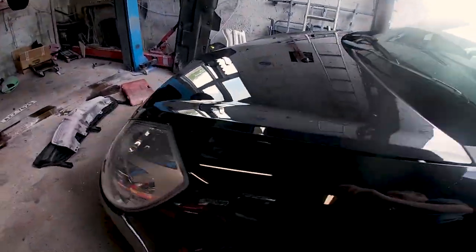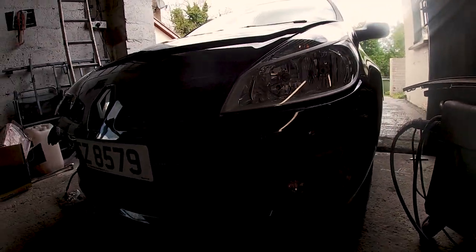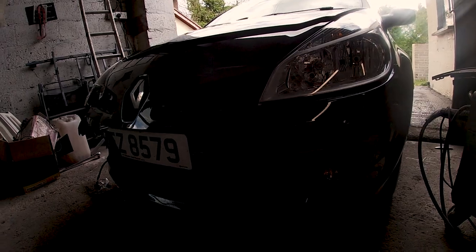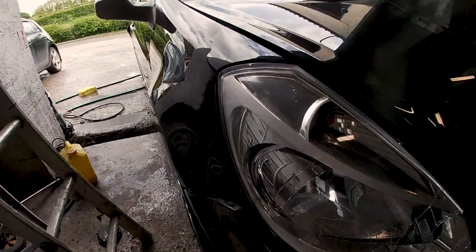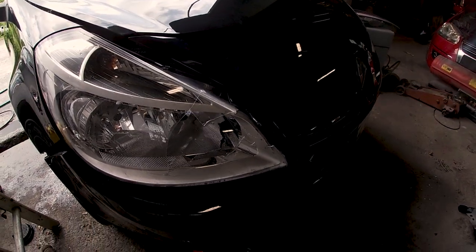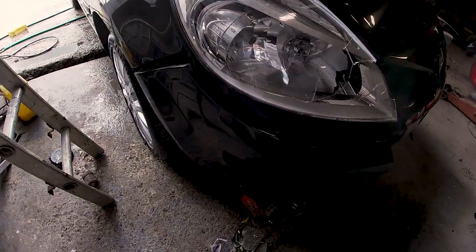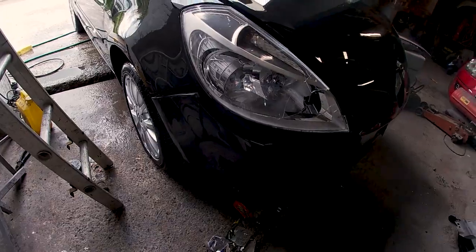So basically what we're going to do now, pull the front over into the garage. We're going to pull this front bumper off, and we're going to pull this light out. I might just leave the wing on for now, but we'll pull this off and see how it is behind it and stuff. Hopefully it's not too bad and we don't have to spend any more money. So I'm going to actually pull her back a wee bit because the lighting's not too good here, and we'll get cracking.